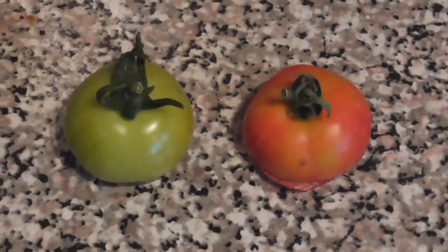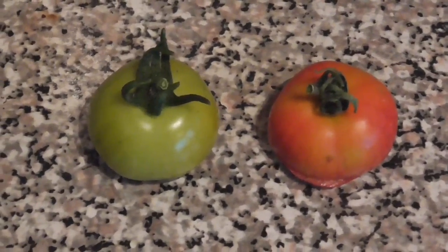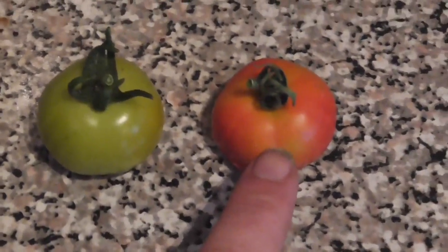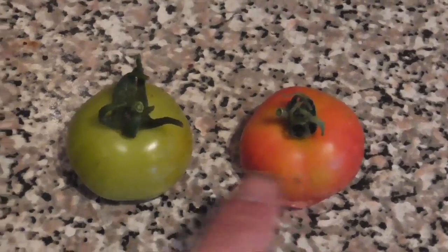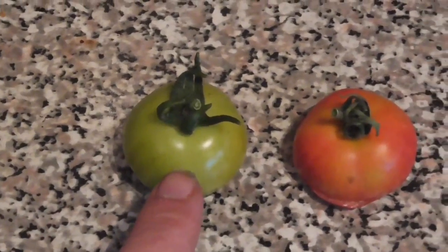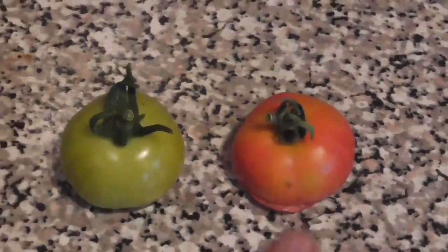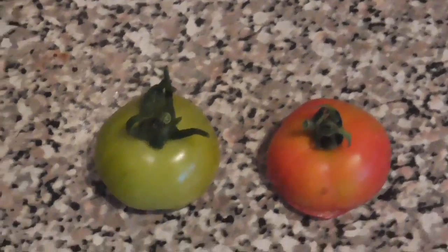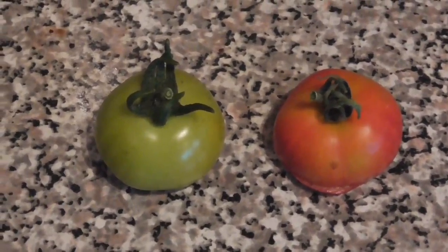Well, I just thought I'd show you these. I've been inspecting my tomato plants today, and that one I picked off one of my tomato plants about a week ago. That one was today, and as you can see, that one's starting to ripen up, but obviously I'm not going to eat it, because the reason I'm doing this little clip is because these have got blossom end rot.